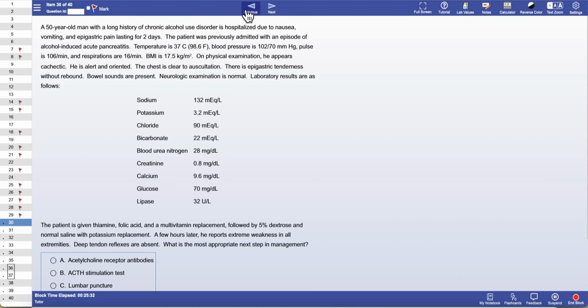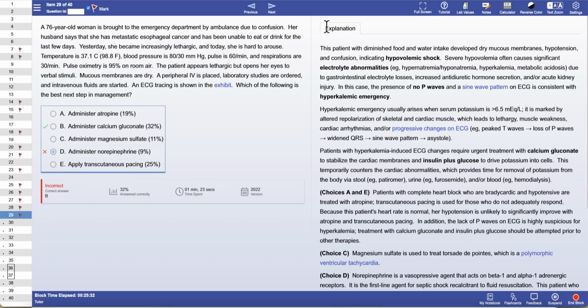I marked the ones that I want to come back to and then make an Anki card on.